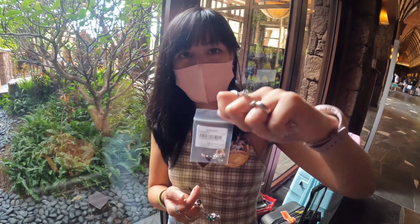So we're having our last lunch at Aulani. We got fish and chips, and Chet's got shrimp and chips. She got the fish and chips. Alright, so Cam's having a taste of the sausage. Dole Whip.